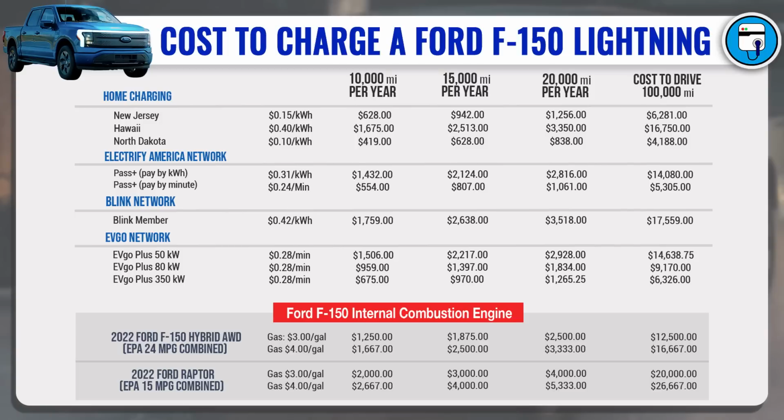But again, there's an endless amount of ways we could have broken this down, and I just went with the average electricity price for individual states. You need to do your research and your homework to get the best electricity cost in the area you live in. Okay, so now let's take a look at North Dakota, the least expensive state for the average cost of electricity, which is only about 10 cents a kilowatt hour. That's ridiculously low. You can drive a Ford F-150 Lightning, charge it at home, and drive 100,000 miles and only pay $4,188. That's crazy for 100,000 miles of driving.